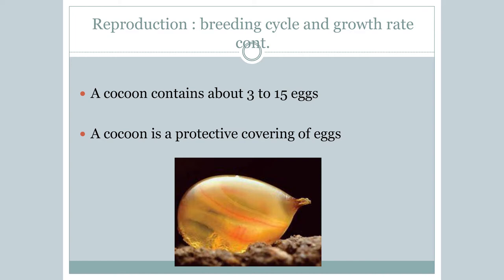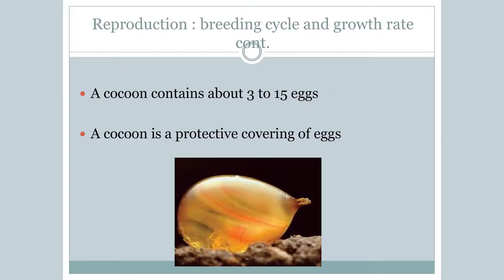That's a cocoon there. In the cocoon are between 3 and 15 eggs. Okay, so think of a cocoon as an egg basket. You put 3 to 15 eggs in there. That's your cocoon. It protects the eggs. That cocoon will hatch between 3 and 15 babies. Okay, so your increase is huge. That's what a cocoon looks like. And we'll go and look for cocoons later on. And when you see cocoons, you get very happy.